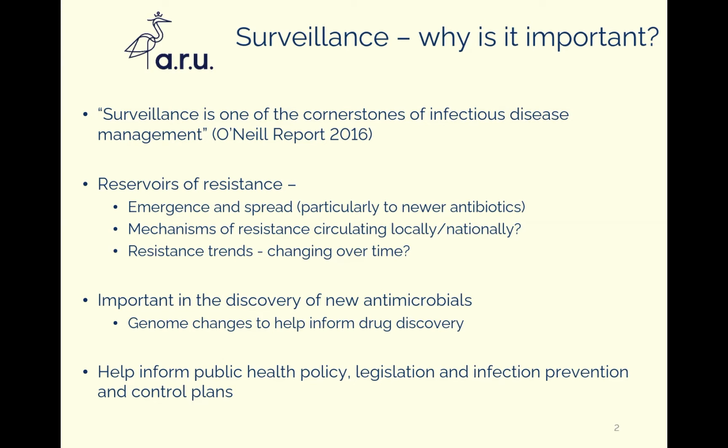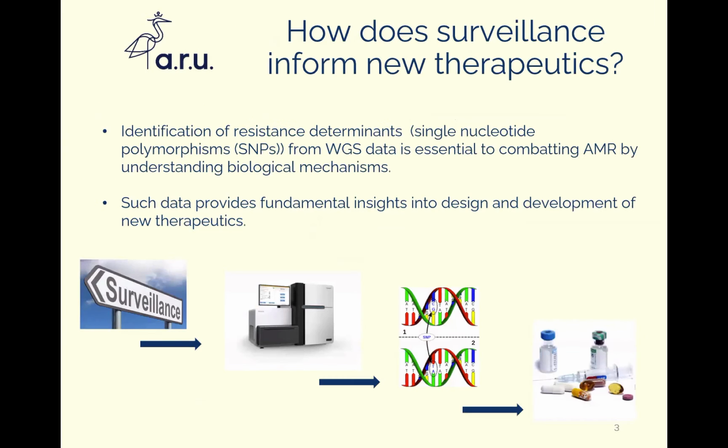And we are taking some of these, or quite a lot of the samples, and using whole genome sequencing to identify the mechanisms of resistance and to look at changes in those. Obviously, surveillance is also really important to inform public health policy, legislation, and infection control plans as well. So another extra thing: how does surveillance help with therapeutics?